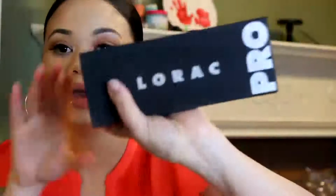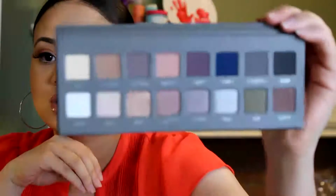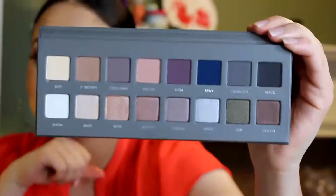Like, I have problems. This is the Urban Decay Naked Smoky palette. I'm sorry. And gorgeous colors for a smoky eye. I have the Lorac Pro palette, which is the first one. If I could show you the right way. The Lorac Pro palette. Great colors. And then I have the second one. I just hate the packaging because it gets so dirty with your fingerprints. But this is cool tones. I love that navy. Gorgeous.